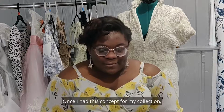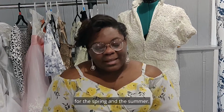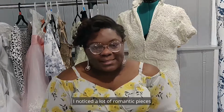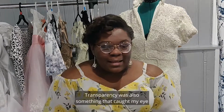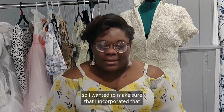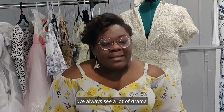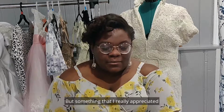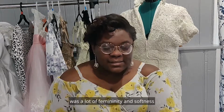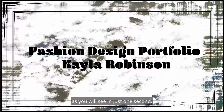Once I had this concept for my collection, I did some research to see what was trending on the runways for the spring and the summer. I noticed a lot of romantic pieces walking the virtual runways. Transparency was also something that caught my eye in a lot of collections, so I wanted to make sure that I incorporated that into my own collection. We always see a lot of drama and over-the-top style on the runways, but something that I really appreciated was a lot of femininity and softness in the fabrication and the silhouettes. I knew that I had to incorporate that into my own collection, as you will see in just 1 second.